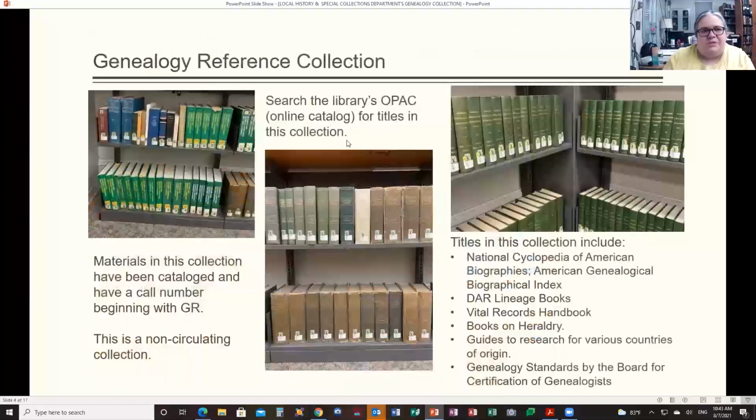And some examples of the materials in this collection are the National Encyclopedia of American Biographies and the American Genealogical Biographical Index. In this case, we've had questions asked why we kept those two collections. The main reason is when we searched online, we saw that only portions of it have been digitized already. So we decided to keep the portions that aren't readily available online in the collection, so people have somewhere they can look at it without us having to traipse and try to locate where they are online or any other location.